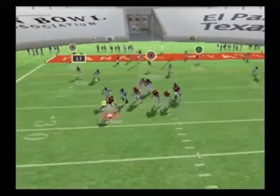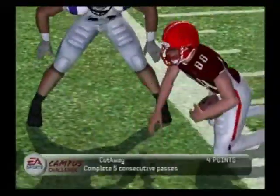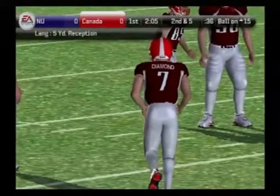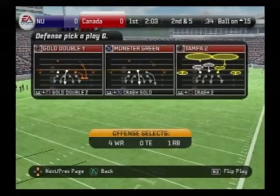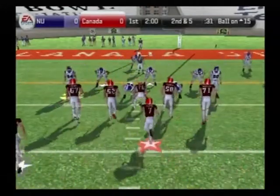Play action. Surveys the field. He throws left. Knocked out of bounds at the 15-yard line. They get 5 yards on the play. Second and 5. Ball on the 15.